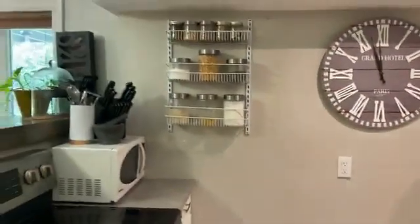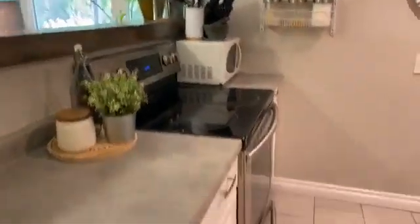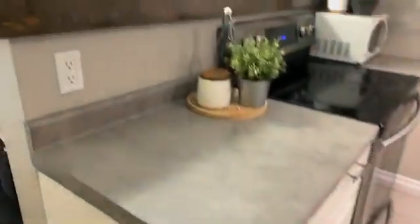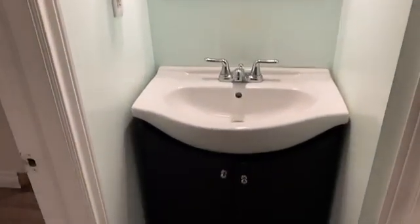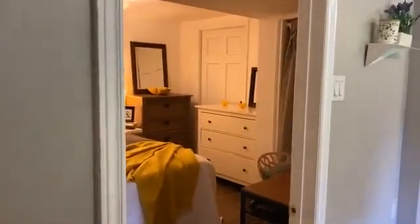So we have the sink, light cabinets again, which is a personal favorite, seasonings, microwave, stove, everything that you need. Okay, and then right next to it is the bathroom. Beautiful bathroom with a standing shower and nice tiling in the shower as well. And then the cute corner here for the sink. Honestly, they did such a great job with everything, and they made perfect use of all the space.